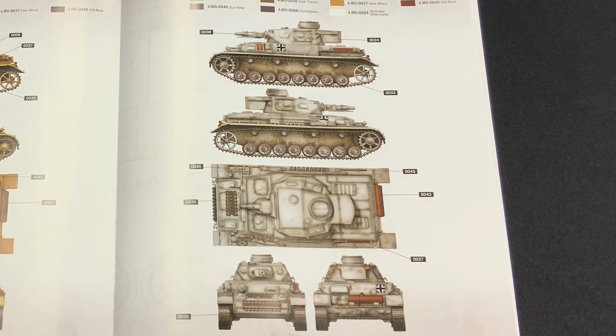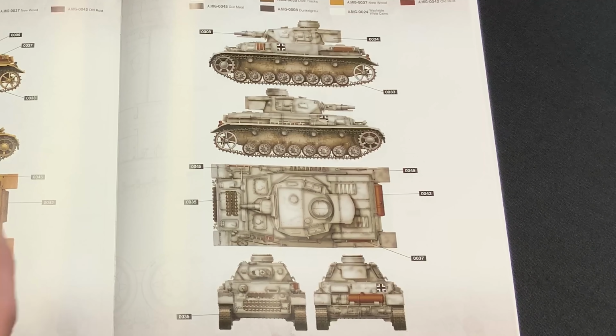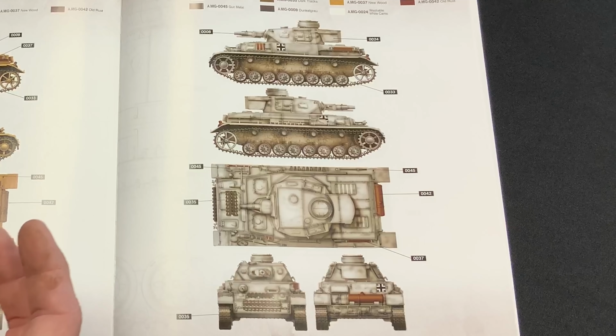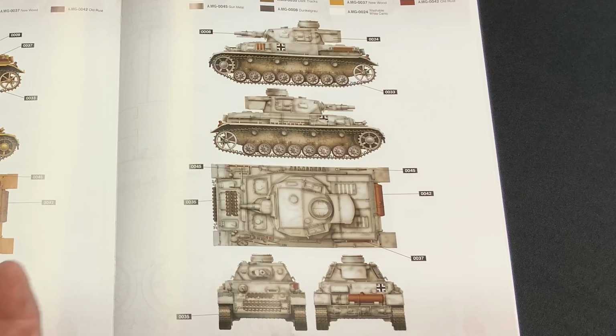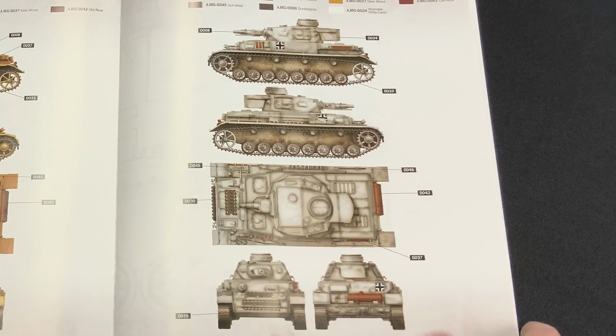We also have the regular F1 that we were talking about, but this one we can do in a winter camouflage. And I haven't done a winter camouflage in German gray in a long time. In fact, the last one was the Tiger that I built up. God, it's been over 4 years ago now. It's one of my early videos, and it was one of the first ones we did on chipping and weathering. So really excited to do both this one and this one.